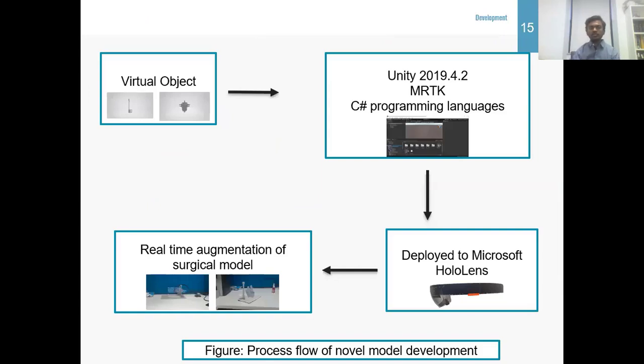Here I am showing a brief process flow of this novel model development. At first, we create the virtual object through the CT scan and the 3D model. Then we developed the surgical model using the Unity Mixed Reality Toolkit and the C++ programming language. Then the surgical model is deployed into the Microsoft HoloLens, and it creates the real-time augmentation of the surgical model.